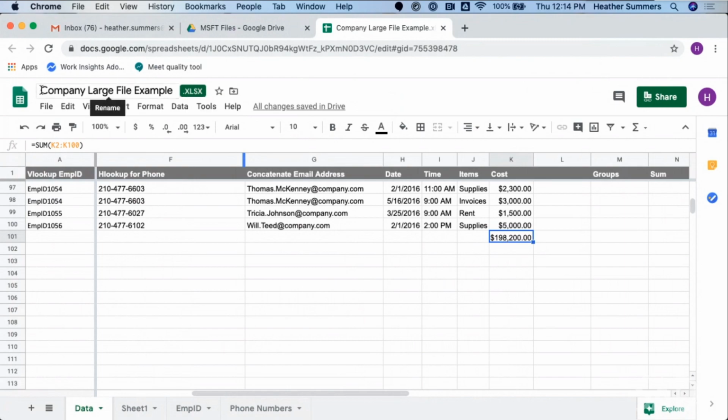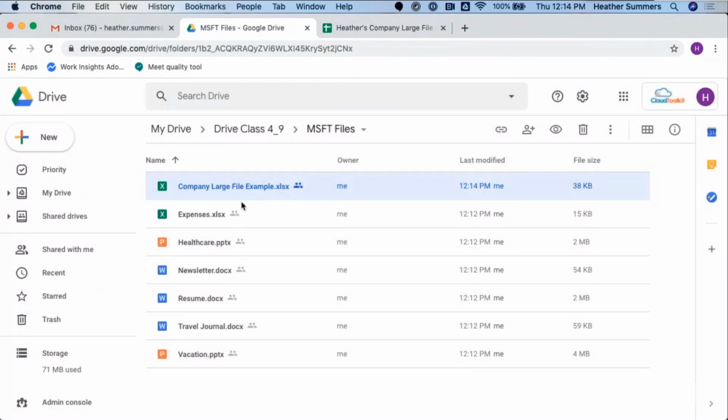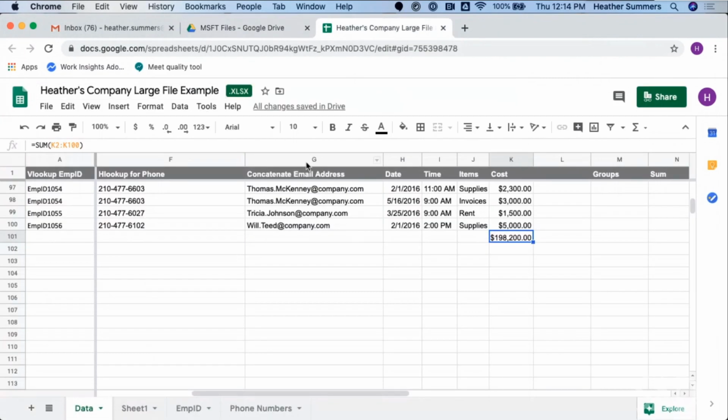but it left it as Excel here at the top. The other thing I can do is rename it to Heather's company large file example. If I go back to my Drive, you'll see here, we'll update it, that it's Heather's company large file example. It still says Excel. This can be a little confusing because it looks like Google Sheets, but it doesn't translate it into our product. It leaves it as Excel, but gives you all the operations of Google Sheets.